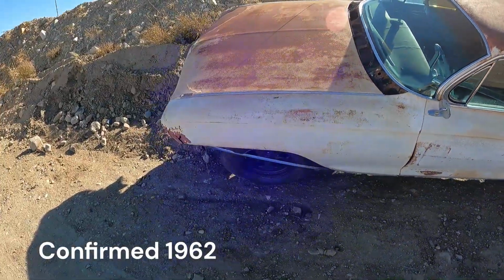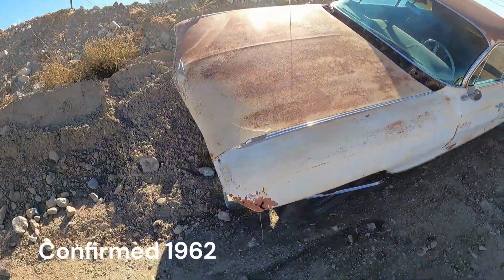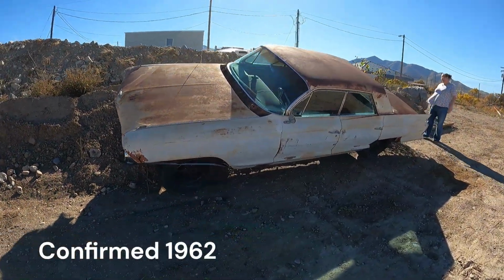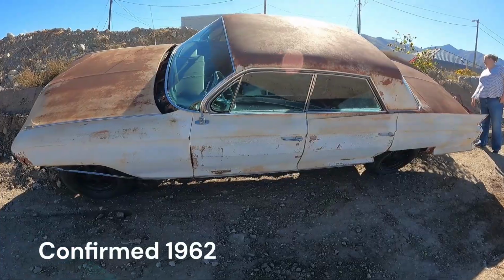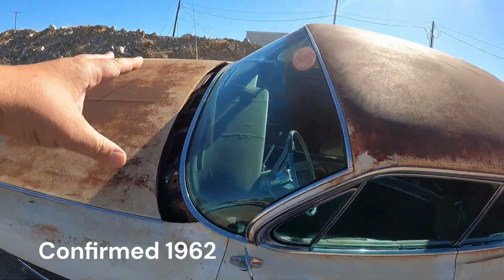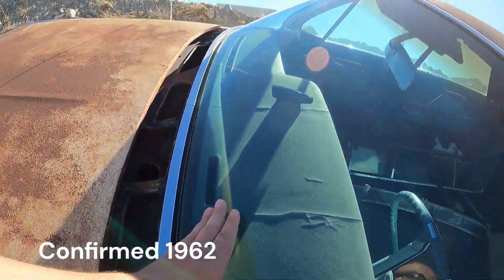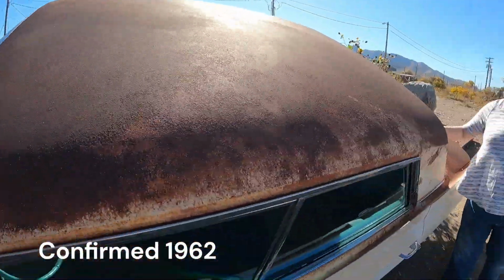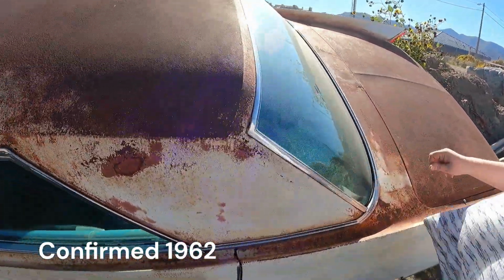We made it to the 60s Cadillac. Look how it's sitting up here on the hill up at Green Salvage. And so yes, it has the front glass. Doesn't look like it's broken at all. About to go over there and check that out. Got spider webs, so it looks like it.